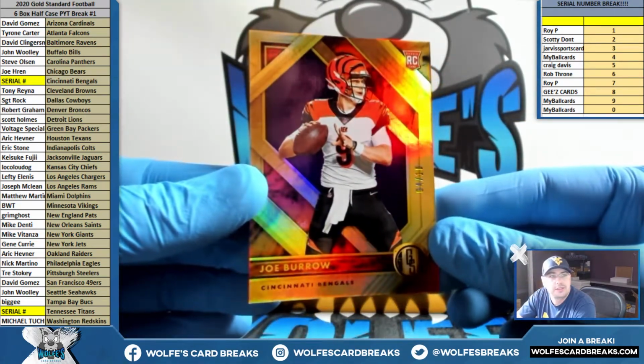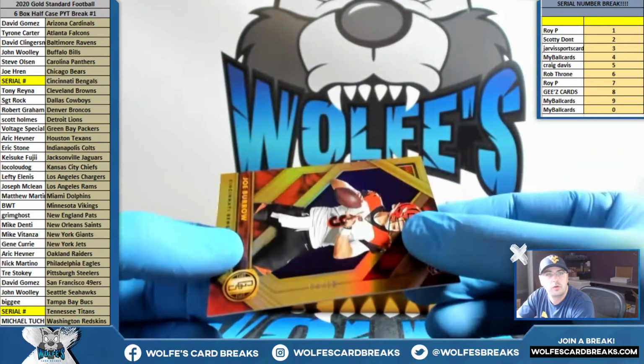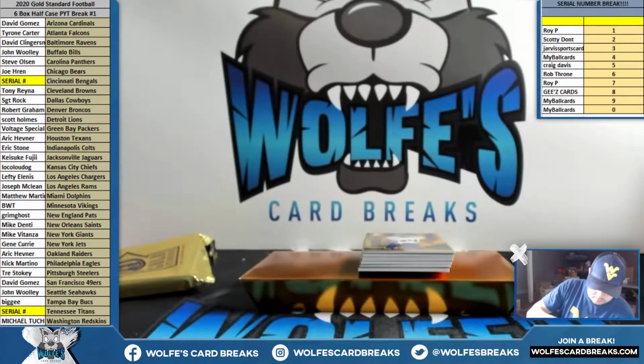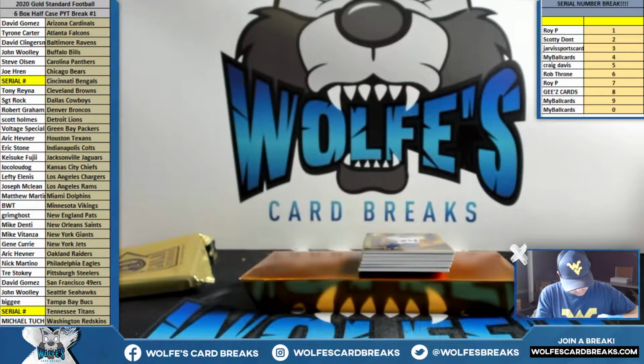Joe Burrow, 4 out of 10. Oh my goodness. The 4 spot, if I can get it to even kind of remotely focus in. It's gold on gold. Nice, man. Joe Burrow. Sick. Four out of 10, Joe Burrow, rookie, going to the 4 spot. Ooh, I hate how this went on there.